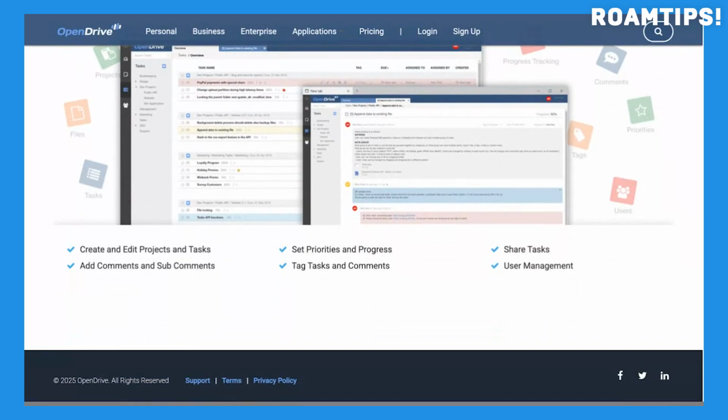Today, we're taking a look at OpenDrive, a cloud storage and file sharing service found at OpenDrive.com. OpenDrive provides a platform for storing, syncing, and sharing your files across various devices. This service offers a variety of features designed to streamline your digital file management, regardless of whether you're an individual user or part of a larger team.